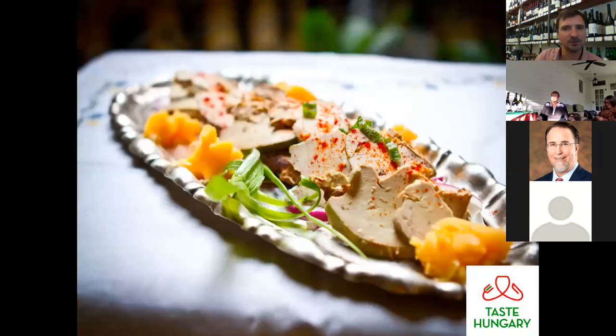And just one little sentence about the food pairing. Tokaj sweet wine, Aszú, and Szamorodni are actually great food pairings. I drink them as dessert for one thing, but I also really like drinking them as aperitif with foie gras. We eat a lot of foie gras here, so that's a natural pairing for it.